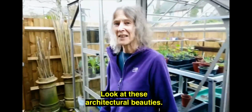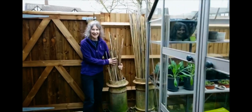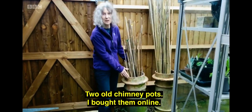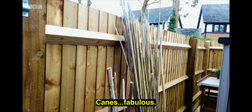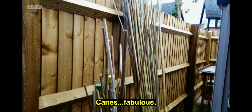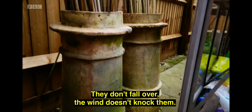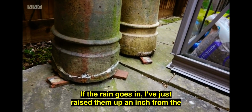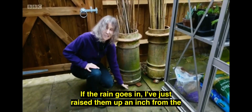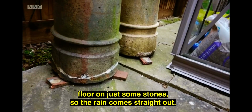Look at these architectural beauties. Two old chimney pots, bought online, canes, fabulous. Keeps the canes nice and straight, they don't fall over, the wind doesn't knock them. If the rain goes in, I've just raised them up an inch from the floor on just some stones so the rain comes straight out.